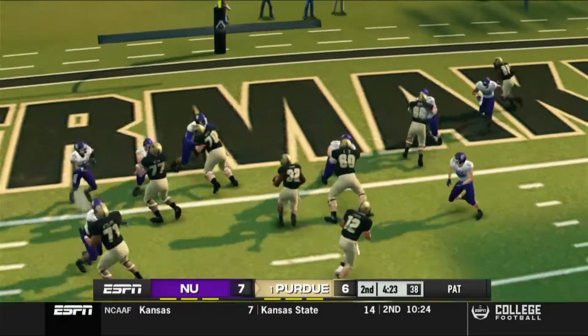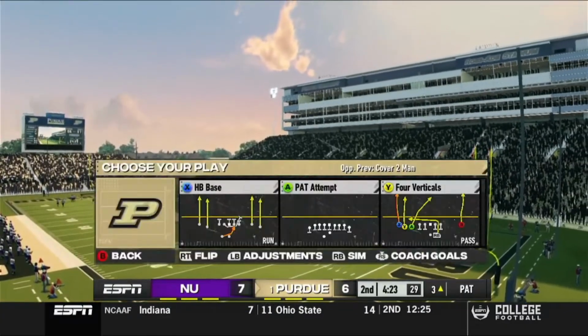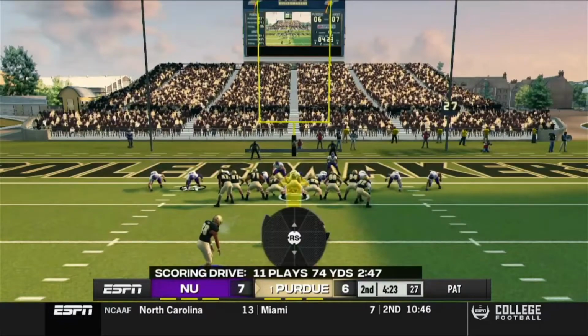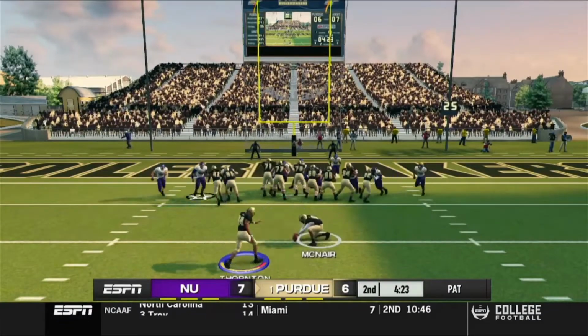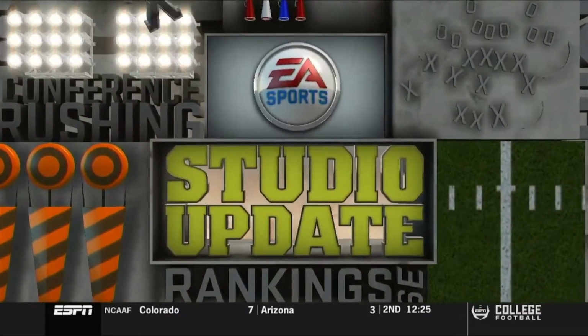That was a very good all-around effort. The running, the blocking, the entire package. A well-deserved score. Seems like ultimately they weren't quite sure what was coming at them, and they gave up the score. Here's the PAT to tie this thing up. And he tacks on the extra point.